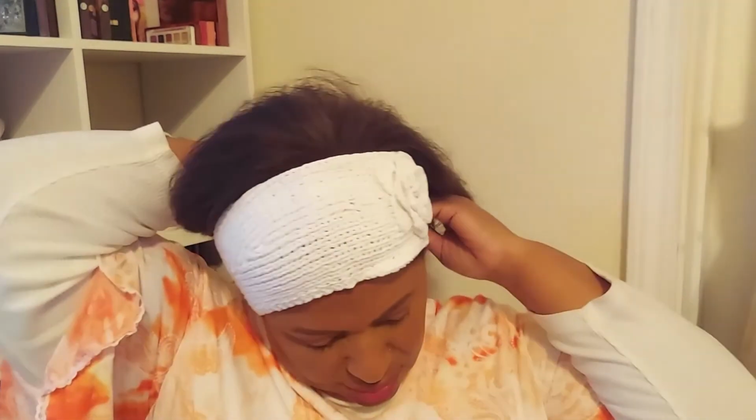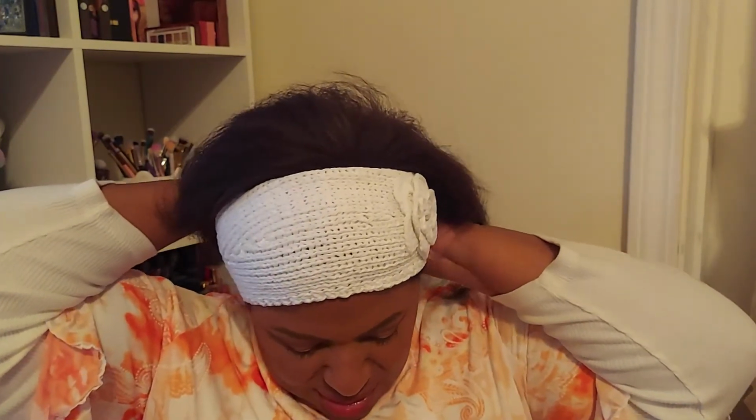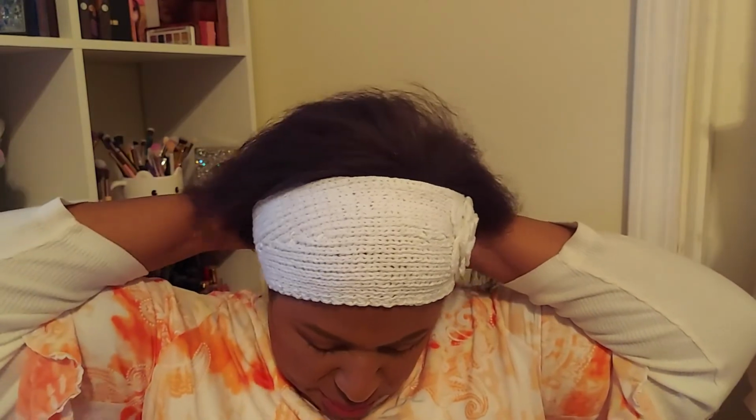This is a headband. Oh, it has a little flower. This is pretty. The flower is not directly in the center. It's kind of off to the side. Let me see. It'll fit on my head. It has 2 buttons, so you can adjust it for the size of your head. So that's cute. I like this.